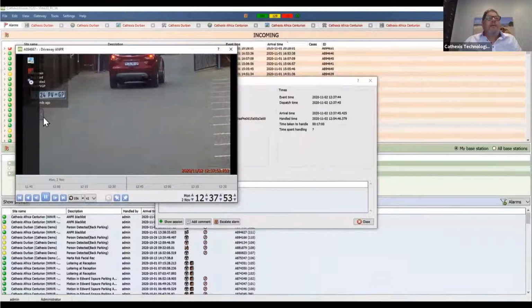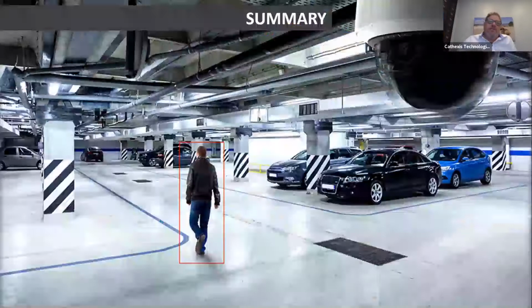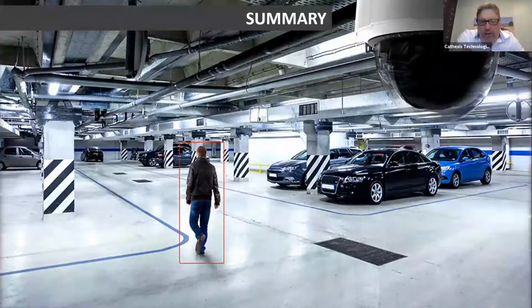Right, guys, so I hope I haven't been overloading you with information, but I do feel that without showing you all the detail, it's very difficult to portray the depth to which our search features go. So to give you a summary, what did we look at today?